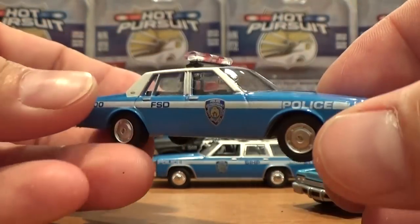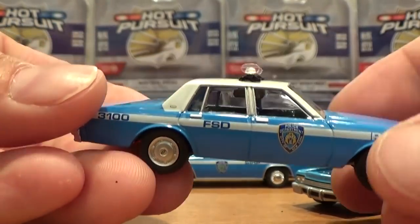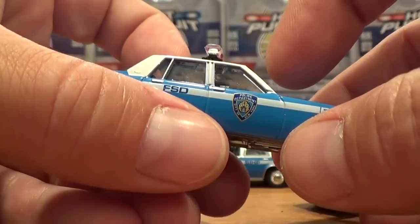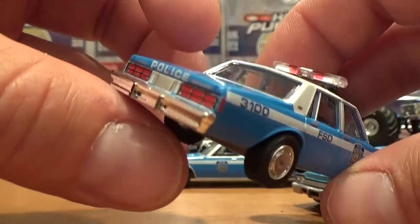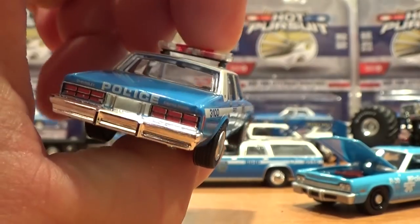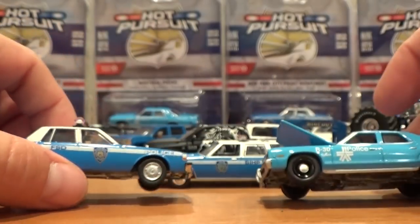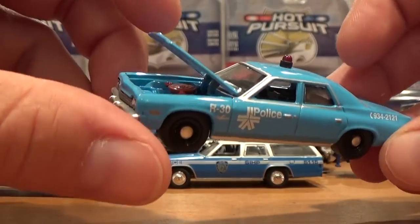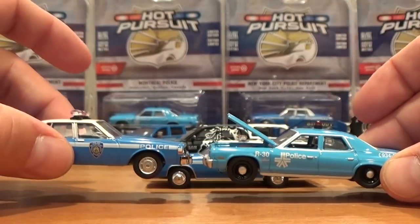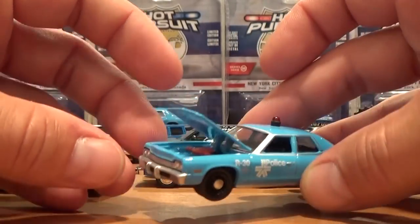Great details all the way around. Check out those authentic hubcaps. I mean, everything with Greenlight's authentic, so that kind of goes without saying. Got this one-piece window insert inside now, so it really gives that Caprice the proper kind of door sill depth. I mean, a lot of the cars have that. This is a one-piece window as well on this older casting of the Dodge Monaco. A much heavier casting than the Caprice, but it's a bigger car. It just feels like a heavier piece all around.